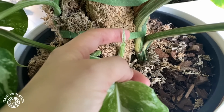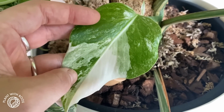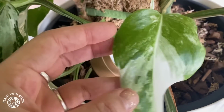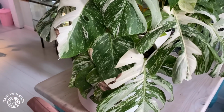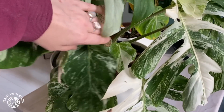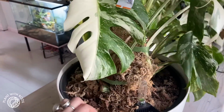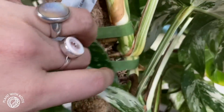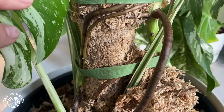Here is the profile, the first little bit that came out, and then the first leaf. It does look beautiful, so I'm really happy that this finally did start to grow. I think it's because of the lack of light. Can you see how little light it gets because of all the other leaves? And then lastly, on the back here, this is the stem of the mother plant, the base of the plant, so it's already quite tall.